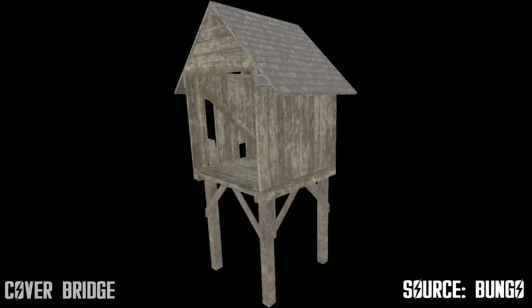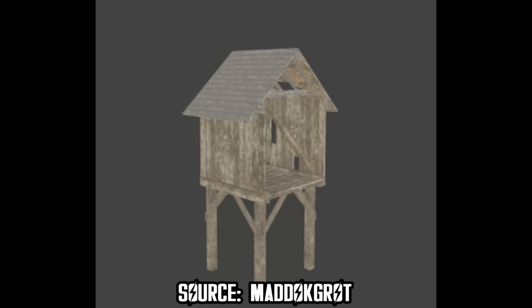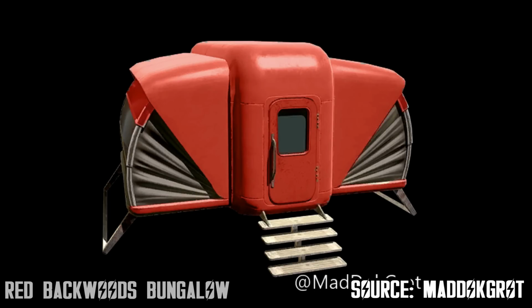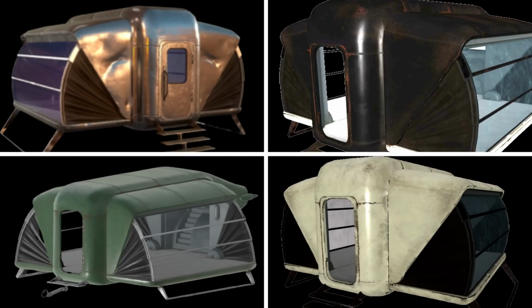The item's name is exactly Cover Bridge, so as obvious it will be another bridge, this time with covers as shown in the images. Lastly, there is another bungalow on the way to the Atomic Shop, talking about recycling content, huh? I'm not sure what's Bethesda's goal here. We already have so many bungalows.